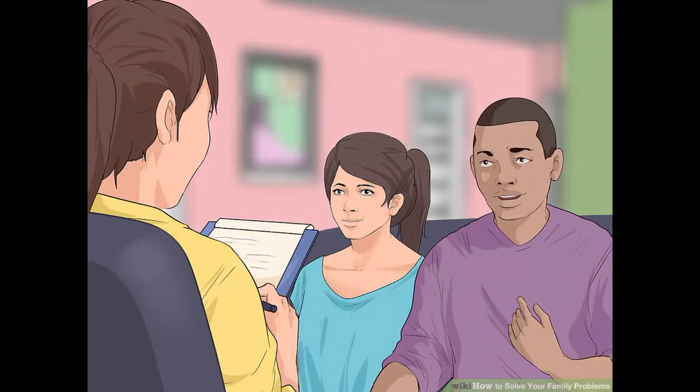Call a family council. Although a lot of disputes can be handled best one-on-one, there can be times where you would want to get the entire family together to address a problem. This approach is best if the problem affects the entire family, rather than stemming from an interpersonal conflict with a few family members. For example, perhaps the family problem involves a job loss, disability, or money problems.